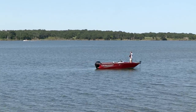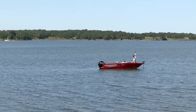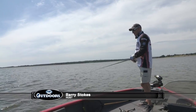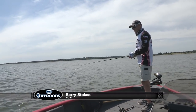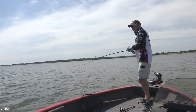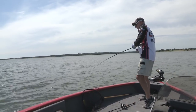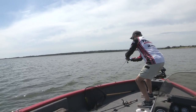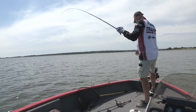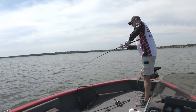Well, we're out here floating around on Carl Blackwell right now, and so what I'm doing is there's a bite right there. Letting my bait, pushing my button, letting my bait spool down to the bottom, cranking it up. That is a fish. Golly, he didn't hit very hard at all. Whoa, that's got to be a hybrid. Well, that didn't take very long. I think it's a hybrid.